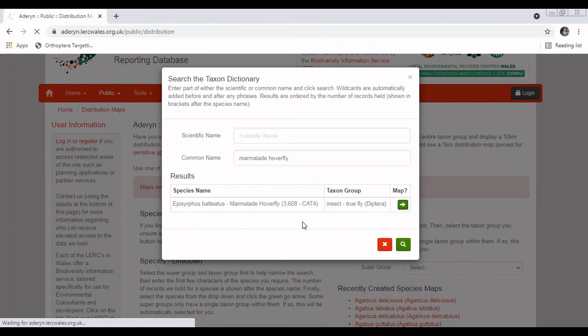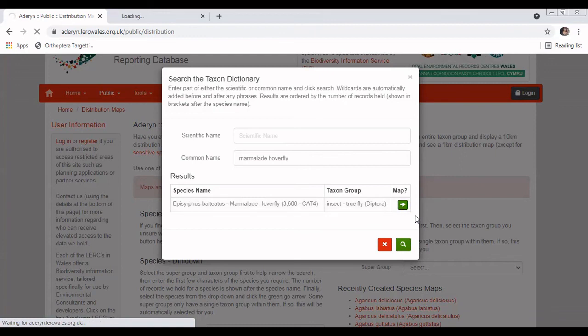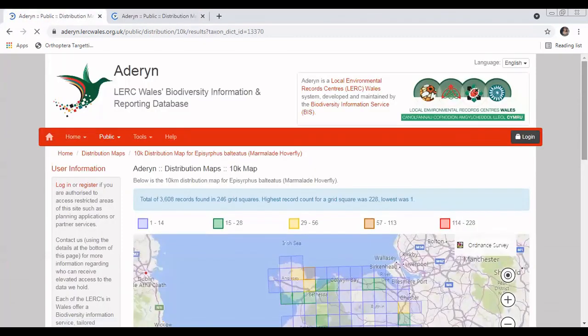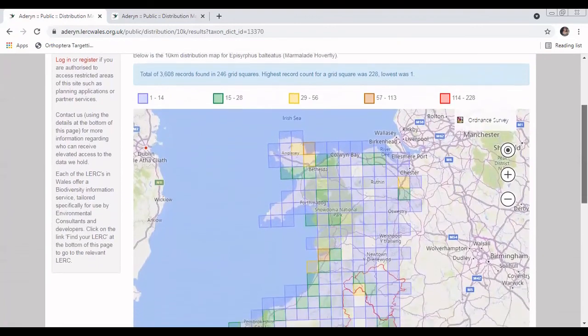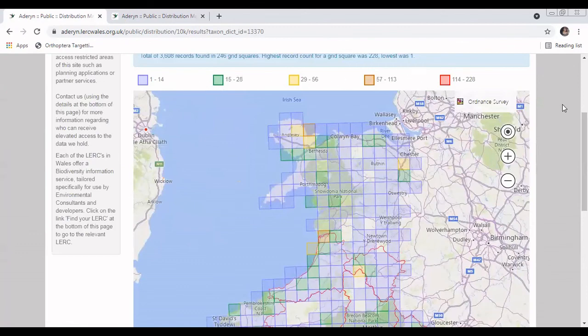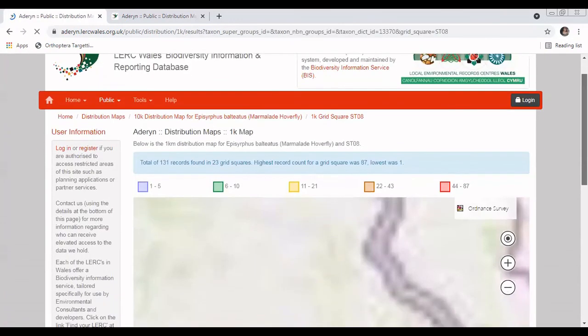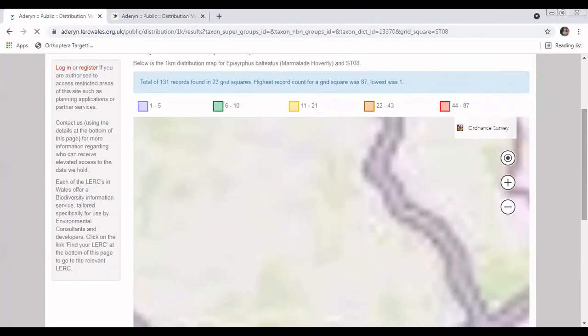Which hopefully won't take too long to load. Oh, there we go. So this gives us a grid showing how many records there are in different locations. It's color coded, so you can see how many records there are. This is a 10 by 10 kilometer square, each of these. And if you want to see in more detail, you can click on each one, and it shows you the distribution in terms of 1 kilometer by 1 kilometer squares.